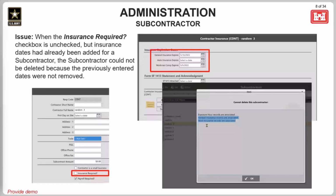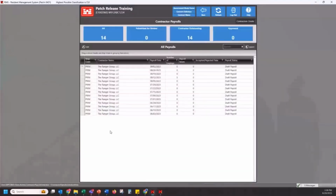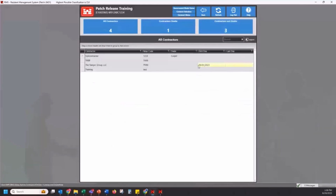All right, so I will start the demo after this slide. So we will get into a contract. What I did is I went into contractor payrolls and I went up to this contractors on site button. Previously, the first day on site was August 1st, so I updated it to be, here, I'll just go ahead and update it again. So just a little earlier, May 2nd.